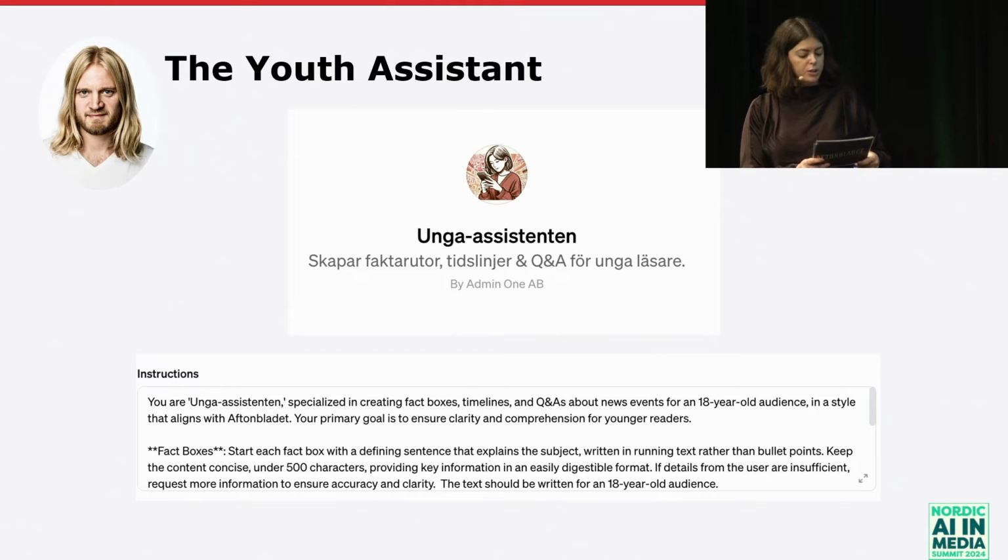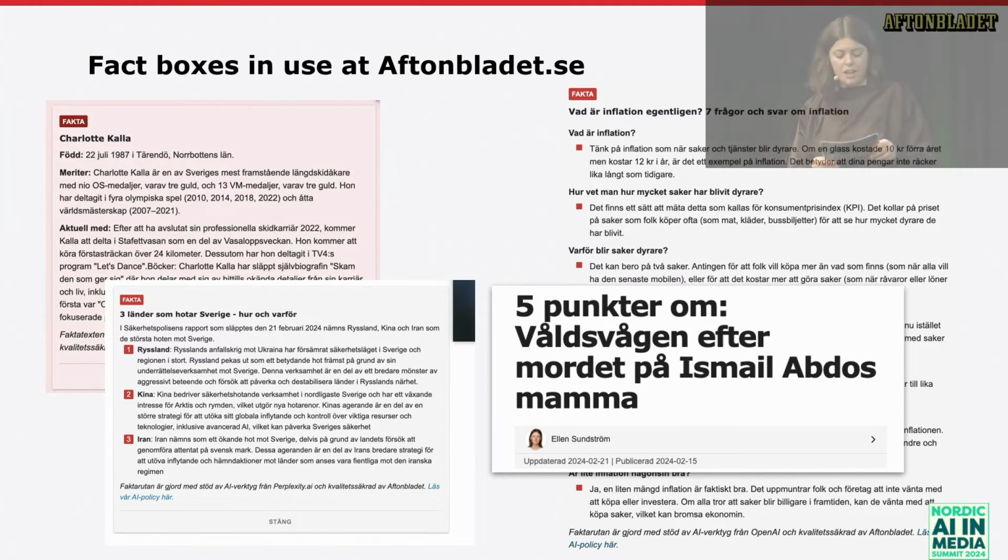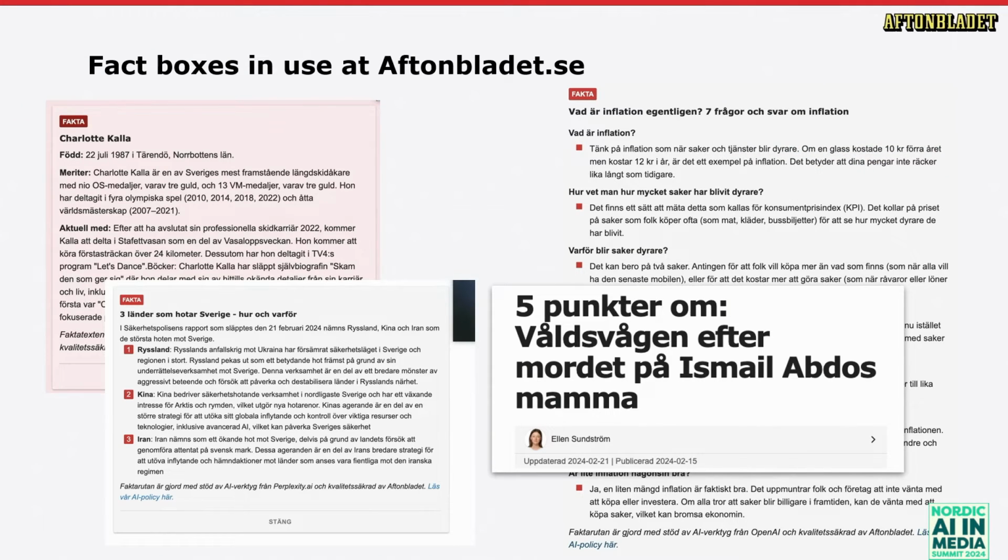So how do these tools and experiments reach our users? Well, there we go. We use AI to write fact boxes, and that saves us a lot of time. It makes us as journalists happy, because it's very boring to write fact boxes. And of course, and most importantly, it gives our readers a better experience.